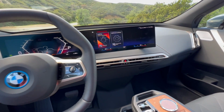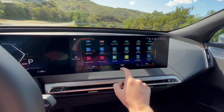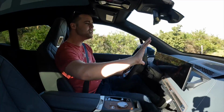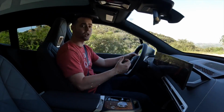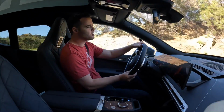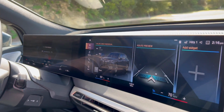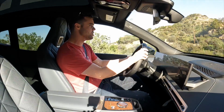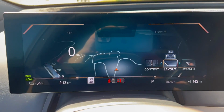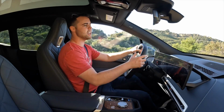Now, we gotta talk about this massive display. It is gorgeous. The graphics are phenomenal. There are so many apps and different features, and just the design of it is awesome. It's not a tacked on iPad, it's a floating screen that fits so well in the car's interior. Finally, BMW has an interior that rivals Mercedes. For so long, it's just been kind of lackluster, but this I absolutely love. We've got a 12-inch screen for the instrument cluster, all of the important information like speed, navigation, charge, etc. And then on the right, we have everything else from climate controls to different apps, etc., etc.